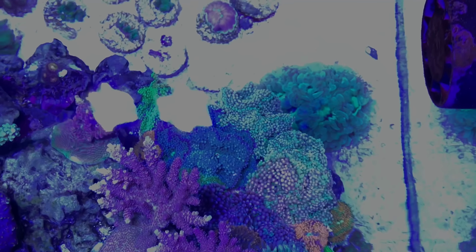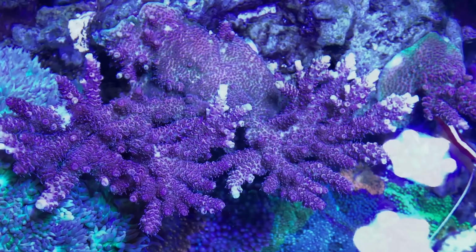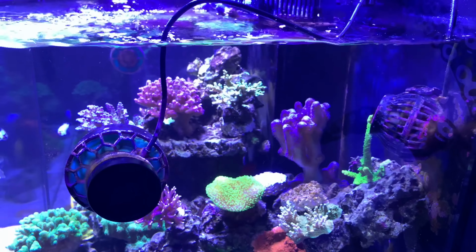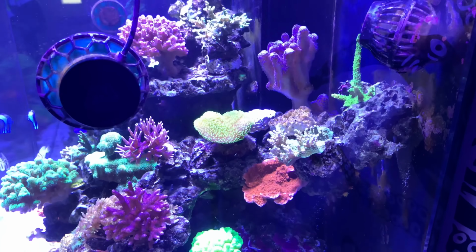So I'll just give you a wee scan of the top of the tank here. Kind of difficult to focus because the lights are more bluish just now. And this is that sunset millipora that I was on about. It did start off really pink, but now it's changed to purple. And there's the side of the tank.